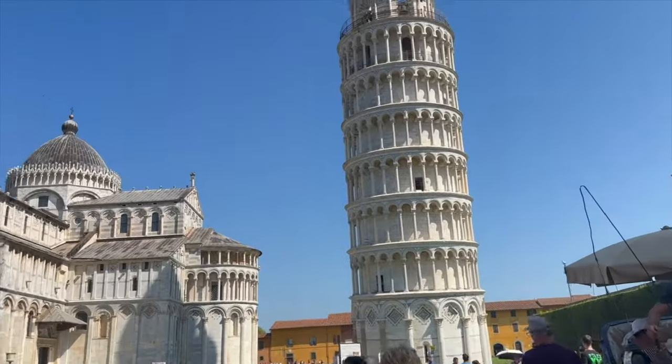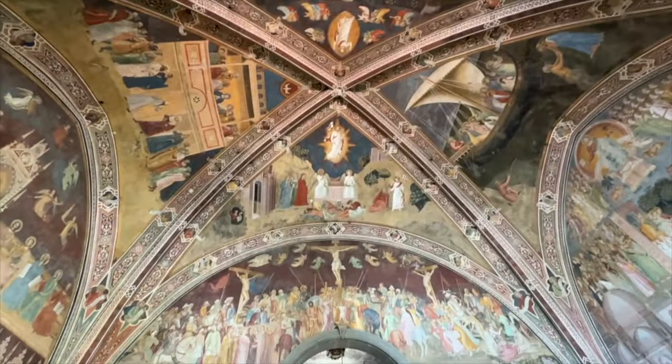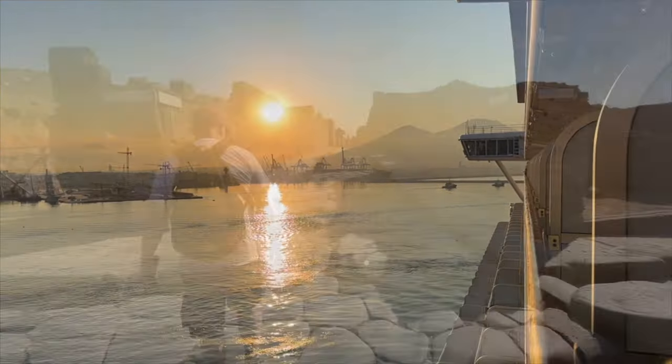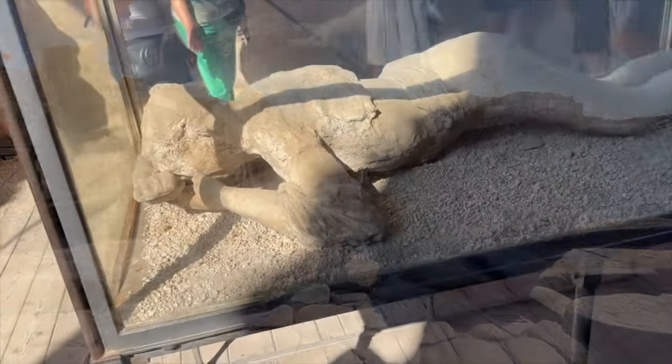Our adventures in Italy had so far seen us wander at Pisa's Leaning Tower, soak up the culture of Florence, and discover the impossibility of exploring Rome in just a few hours. And day 6 of this cruise saw us dock in Naples, and this gave us the opportunity to get on an excursion to the archaeological ruins of Pompeii.